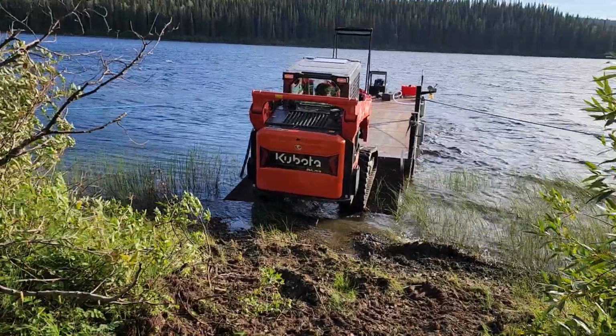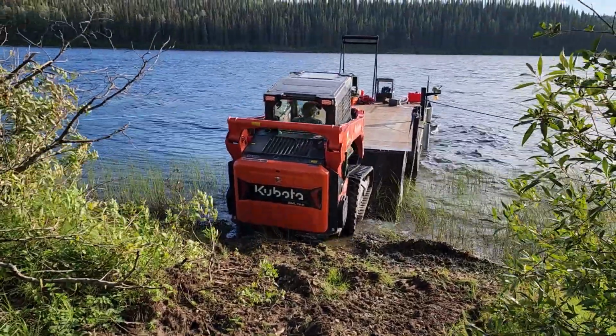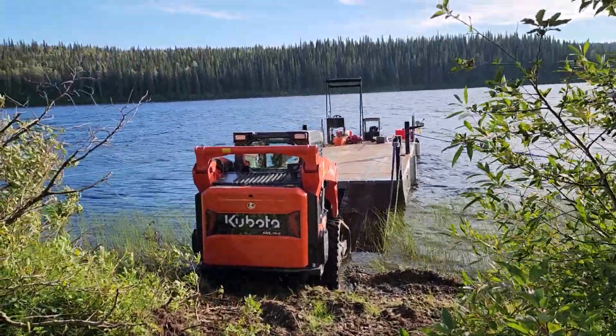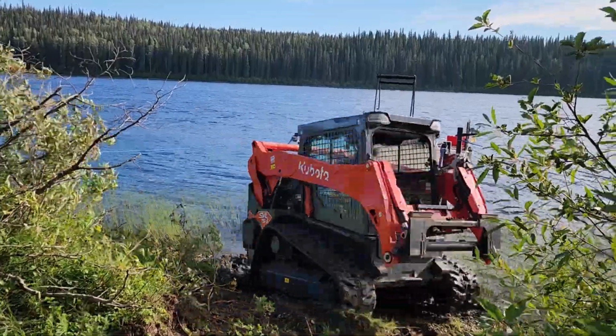So, what I should have done is removed the bucket before climbing onto the barge. Thankfully, Pepper has a hydraulic quick hitch, which makes connecting and disconnecting the bucket as simple as flipping a switch. There is no need to get out of the cab, which is awesome, especially when I'm working in the rain.